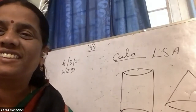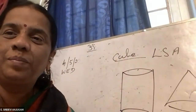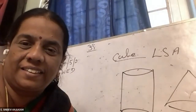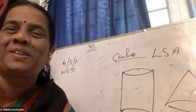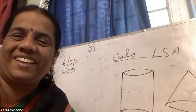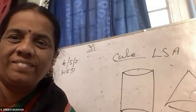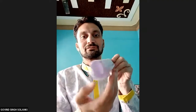Yes, the sir is making a cylinder. Please explain, sir. So, ma'am, this is rectangle shape. Ma'am, this one is cylinder. And this is cylinder. One minute, sir. Top and bottom having same radius.